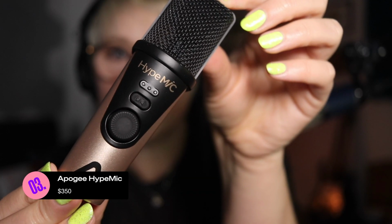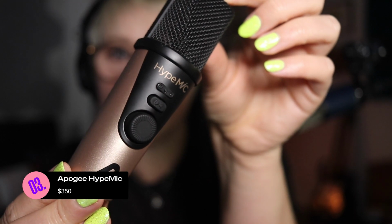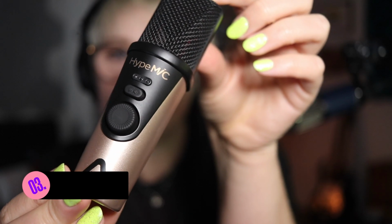It sounds great, especially for a dynamic mic. Next up, I really wanted to include a USB mic, and this one, the Apogee HypeMic, is fantastic. This mic comes in at about $350, but the beauty of it is you don't need an interface. You can just plug it in and it works. It's a cardioid condenser. It's really small and portable, so you can take it anywhere, and it comes with a pop filter and a stand.